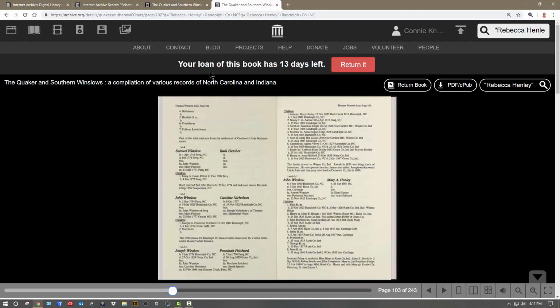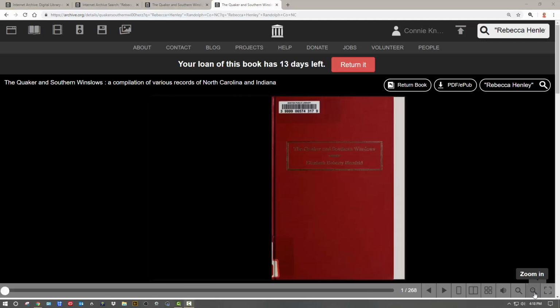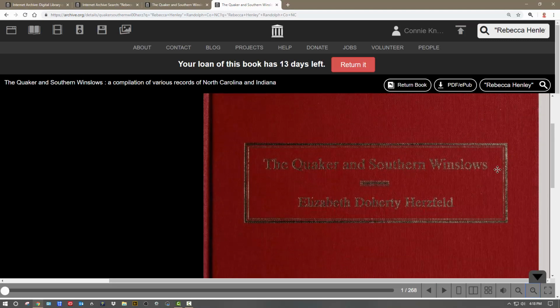It says, your loan of this book has 13 days left. I get it for 2 weeks. I can sit here and play to my little heart's content. I can study and read. Or, hey, I can search Rebecca Henley. And by the way, you can zoom in and move things around so that you can read things better.